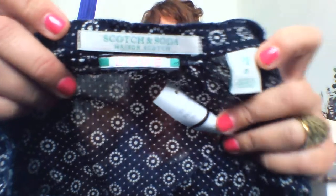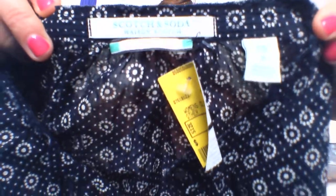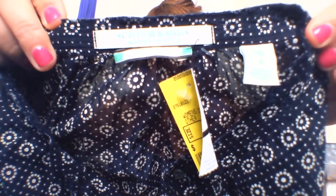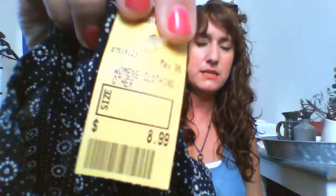I think this is a good brand if it's the brand I think it is. Scotch and Soda. Is that what it says? Yeah, Scotch and Soda, Mason Scotch. I think this is a good brand. I think I've heard other resellers talk about it in their videos. I hope it is. This was $8.99. Yikes. See, if I went in there on a regular day, would I want to spend $8.99 on a button-down shirt? Maybe somebody in San Francisco knew that this was a good brand.